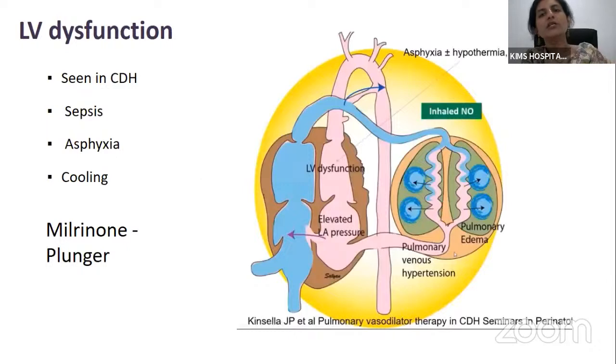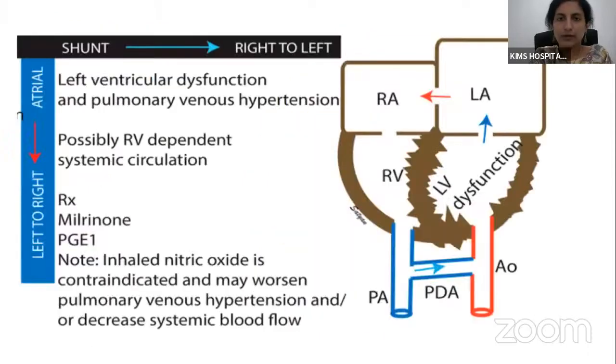LV dysfunction is one other separate entity in PPHN, where it should be managed differently. LV dysfunction is usually seen in CDH, sepsis, asphyxia, or in a baby who is undergoing cooling. In such cases, if you are going to give INO, it is going to be counterproductive because there is going to be an increase in pulmonary edema. So in these cases, milrinone is a very useful drug. We have discussed this previously.